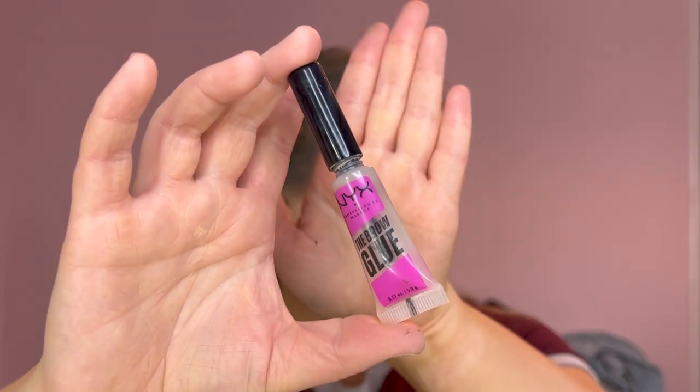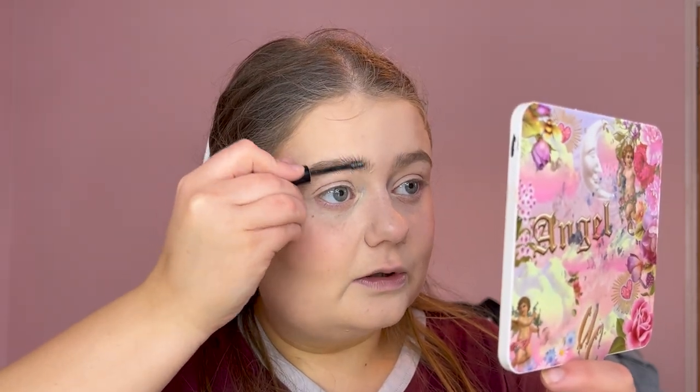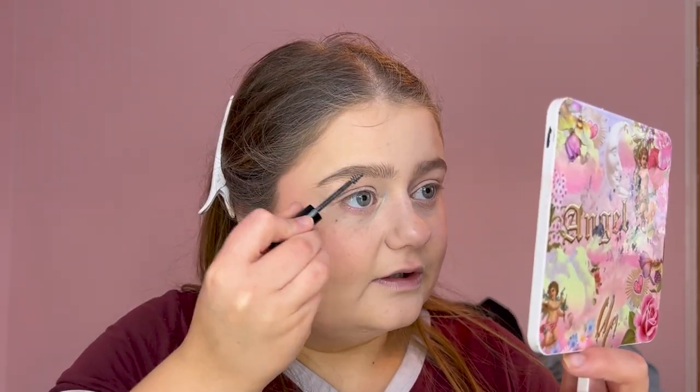So I should probably show you what I'm gonna use. I'm gonna use the NYX Brow Glue. Absolutely love this stuff. It's been great. Been using it, I don't know, for like 6 months. I wanna try out a new brow gel, but I love this one. So why swap when one's working, you know?